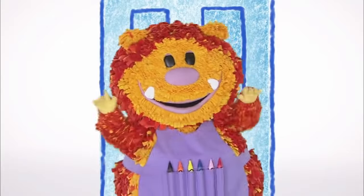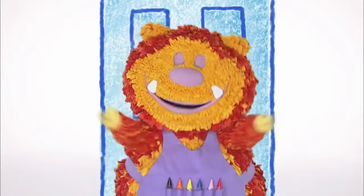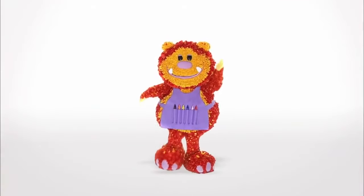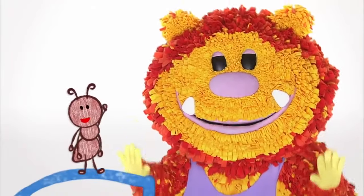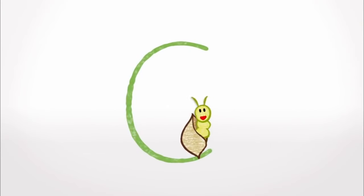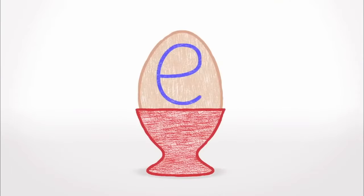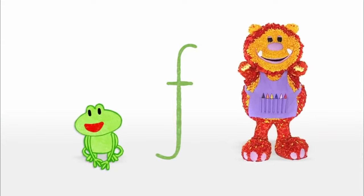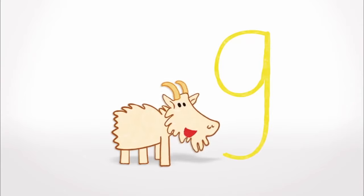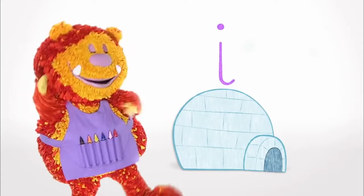Hello, everyone. Squiglet here. Would you like to help me squiggle some letters? Look, here they come! A, B, C. A is for ant, B is for balloon, C is for caterpillar, card in a cocoon, D is for dinosaur, E is for egg, F is for frog with boingy boingy legs, G is for goat, H is for hen, I is for igloo, what a snowy den!